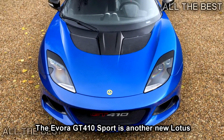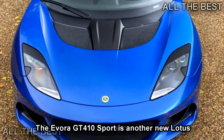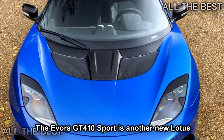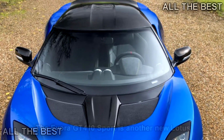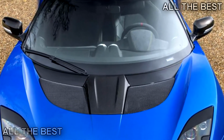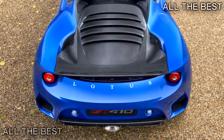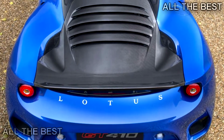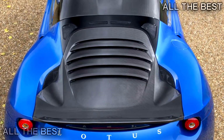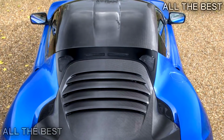If you're having trouble keeping up with the ever-evolving Lotus range, we don't blame you. Alas, there's another car to get your head around, albeit a quite exciting one. This is the Lotus Evora GT 410 Sport, a quicker, lighter, more aerodynamic version of the Evora Sport 410, which it replaces. That places the GT 410 between the base Evora 400 and the supercar-like GT 430.